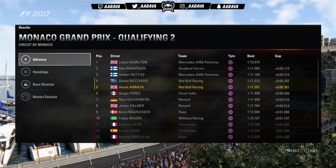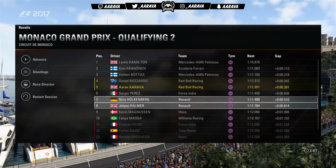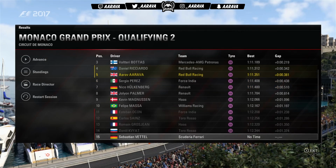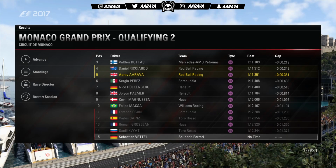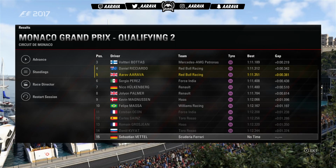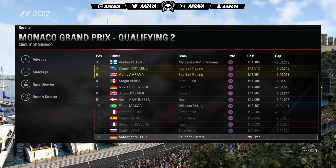You can see Q2 went pretty damn well. Myself and Ricciardo very close indeed, so good to see I'm matching Ricciardo. Good to see Ricciardo continuing to show improvement this season. But the biggest talking point of Q2, as you can see now as we move to the end of the table, is Sebastian Vettel again, just like Australia in this season, knocked out of Q2, down in P15.